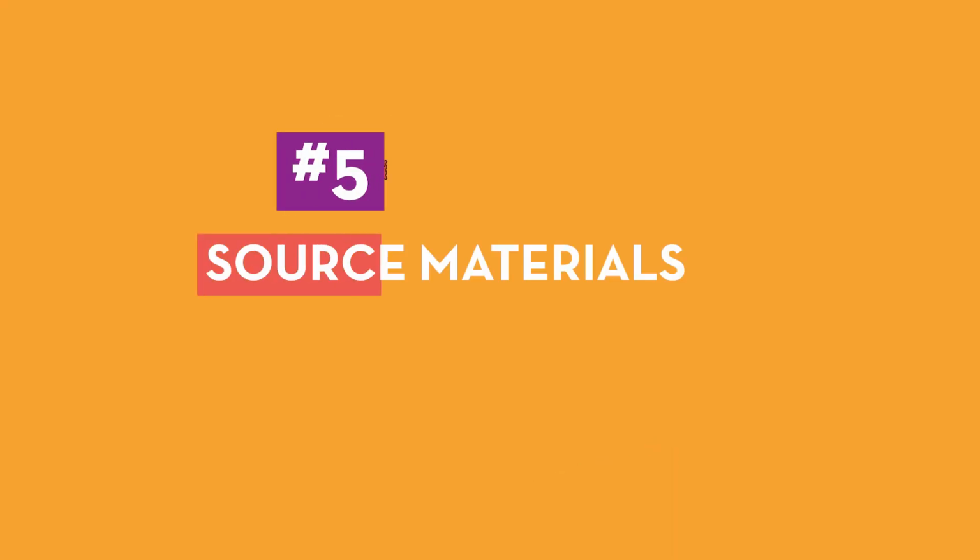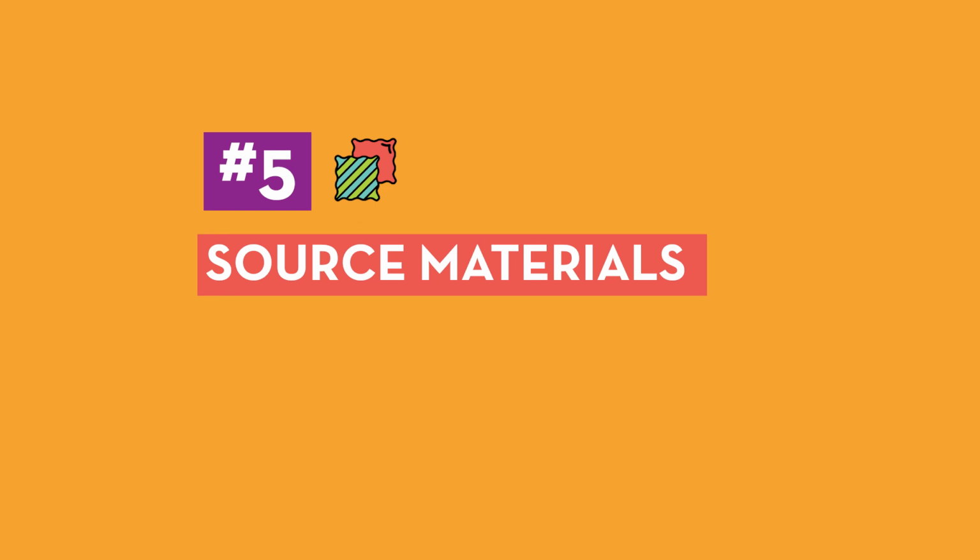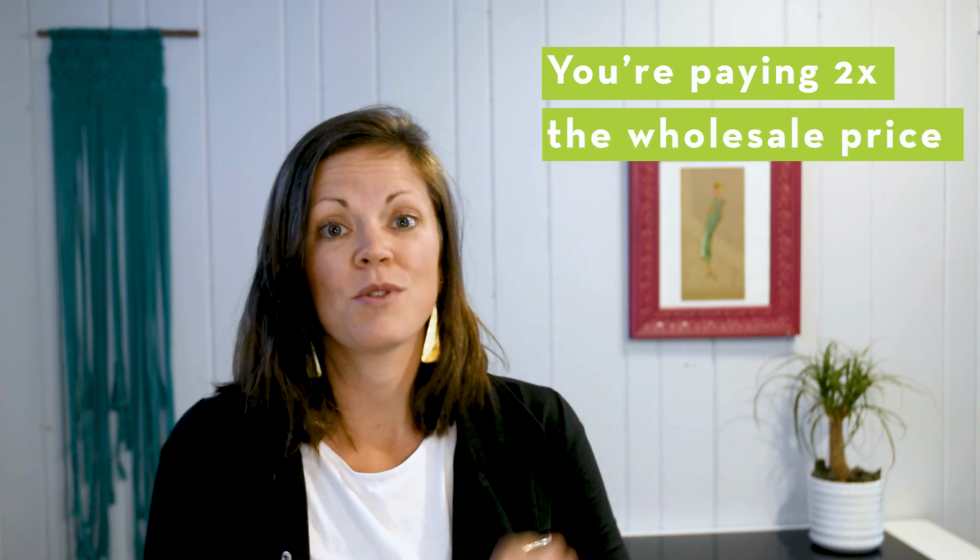Number 5, sourcing fabrics and trims for your clothing line. Now that you know exactly what you're making, it's time to find the right fabrics and trims. And one of the biggest mistakes startup designers make when they first begin is buying retail fabric at stores like Mood, in the Garment District, or even at Joann's. These are retail stores, which means you're paying retail prices, upwards of 2 times the wholesale price. To start your clothing line right, you want to source wholesale fabric.